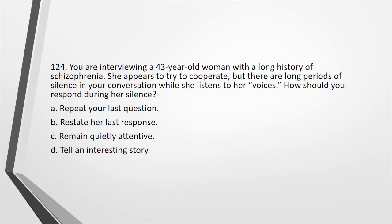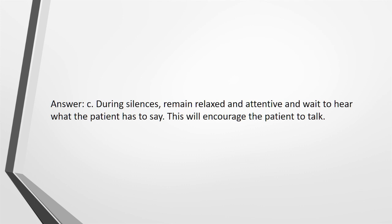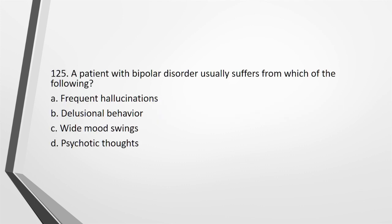D. Tell an interesting story. Answer. C. During silences, remain relaxed and attentive and wait to hear what the patient has to say. This will encourage the patient to talk.